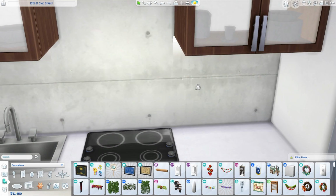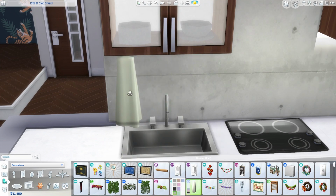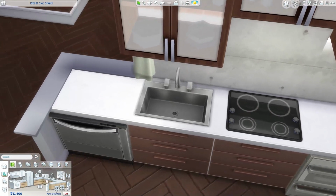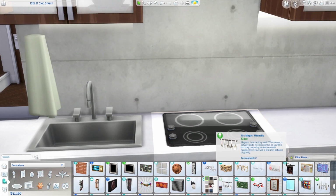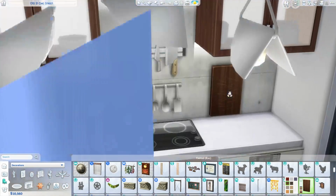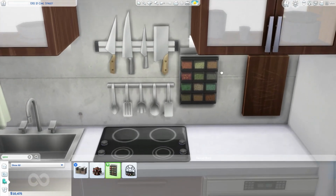So now we need to make this look like a functioning kitchen that people use. But again, remember, they don't use it too often. I think there should also be a coffee maker. I feel like somebody living there would use the kitchen largely for coffee. This thing, obviously. Also the knives. And from that same pack, there's also a wall-mounted cutting board. And the spice rack.